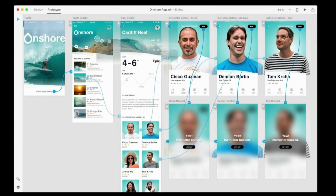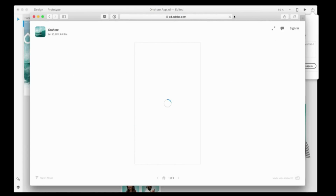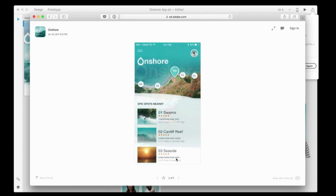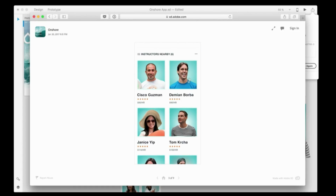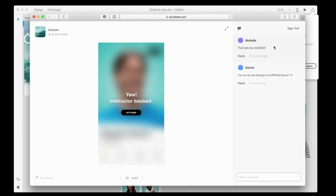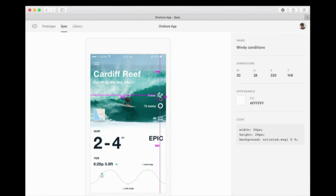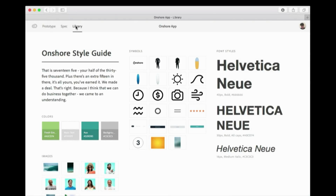XD allows you to do all the work, from wireframing or lo-fi design over to hi-fi design, right into prototyping, and up to sharing your work with your stakeholders to get their feedback, all the way down to production. The short-term vision is to enable you to create all your specs and assets from within XD up to handoff in that one single XD file.